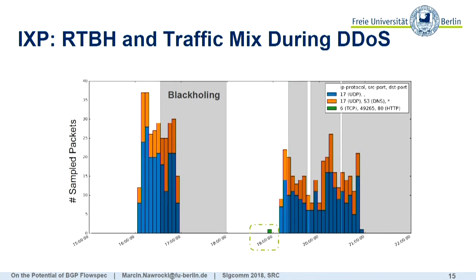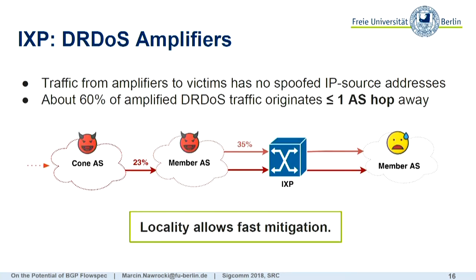The good thing about the amplified UDP traffic is that the traffic from amplifier to the victim is actually not spoofed. So what we did is we checked in which networks the amplifiers are located. And what we found out is that around 35% of the amplified DDoS traffic actually originates from a member AS. Another 23% of the attack traffic is only one AS hop away. So we argue that this locality of the attack traffic actually allows fast mitigation.